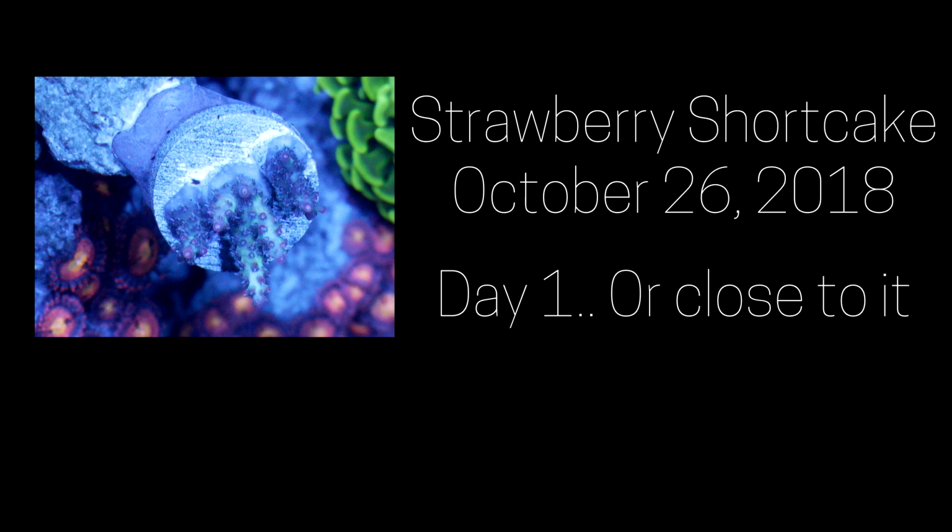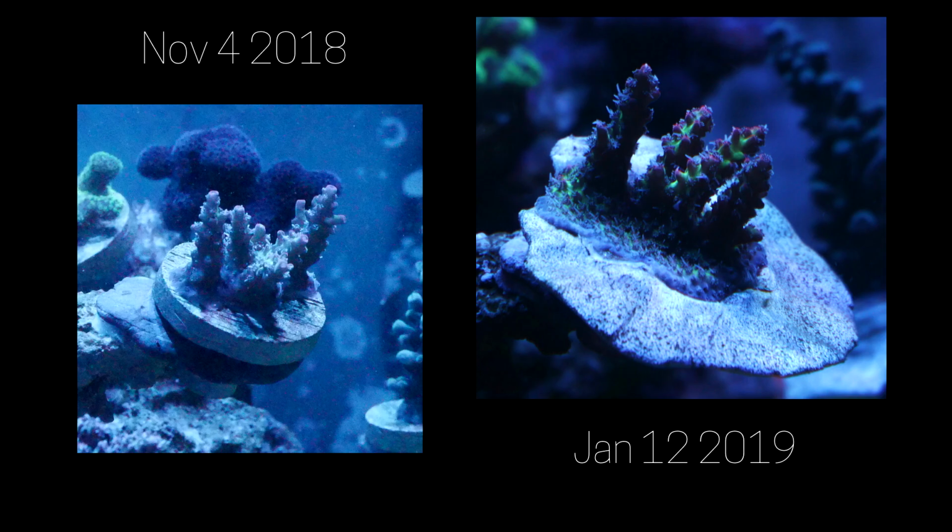I bought some freshly cut branches from a fellow hobbyist and glued them myself. Not much difference a week later, however 2.5 months later, on January 12th, you can see great coloration and good encrusting. It actually encrusted the entire plug and I had to use putty to expand the plug. That is a decent amount of encrusting for me.